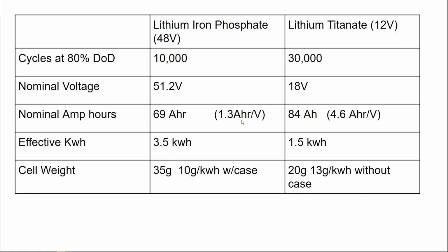In fact, there's another technology called a supercapacitor that has very similar performance to lithium titanate, and there's only one supercapacitor company that I'm aware of. Some solar installers are dubious that they're actually making a supercapacitor, suspecting they're actually making a lithium titanate battery because they have very similar specs.